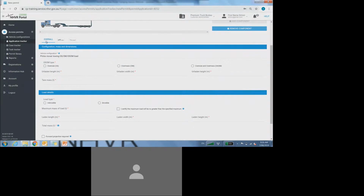You can see here under the overall tab, you've got the oversize, over mass, or oversize and over mass. So as I said, it is very, very important to make sure you are selecting the correct thing. Depending on these options will open up more required fields that you need to complete, and that the regulator and the road managers need to see and assess. So if you're oversize, it means that you are 42.5 tonne or less as your loaded or your total mass. If you exceed 42.5 tonne, it means that you are over mass.